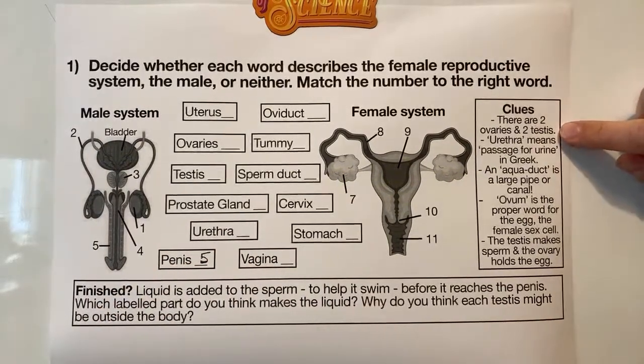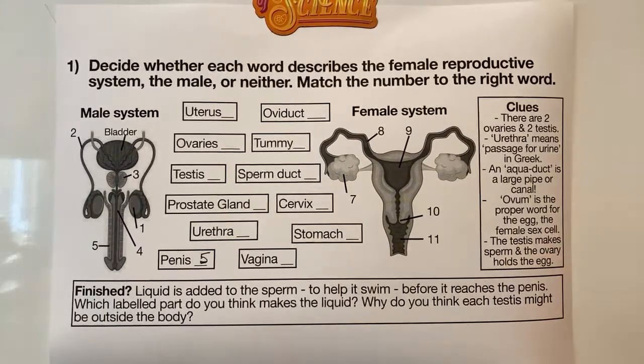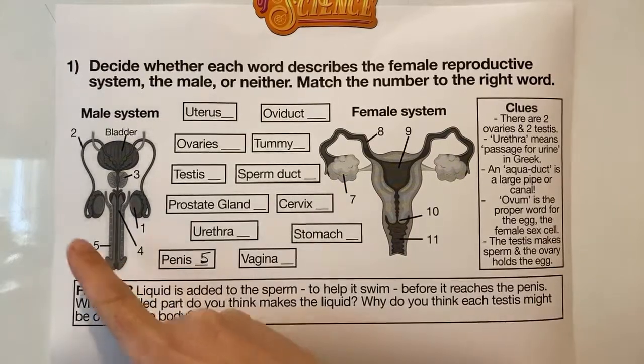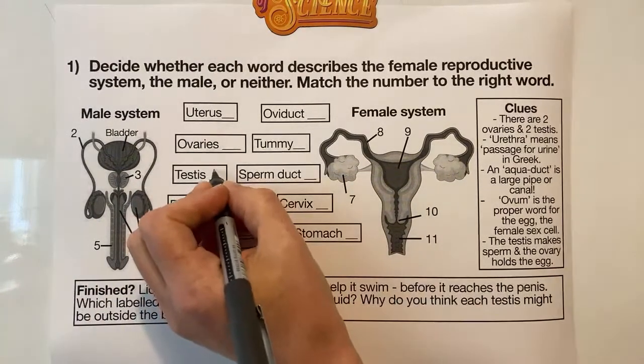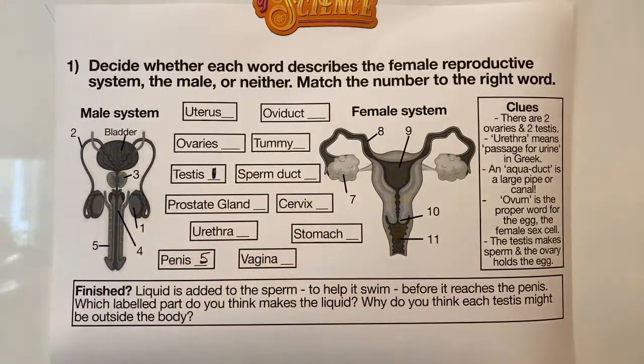Alright, so there's two kind of pairs, aren't there? Right, so if you knew that the testis makes sperm and it's the male reproductive system that makes the sperm, we've got some testes here. There's only one matching pair, isn't it? It's these bits. So yes, number 1 is a testis. 2 testes, 1 testis. There we go, so number 1 is a testis.